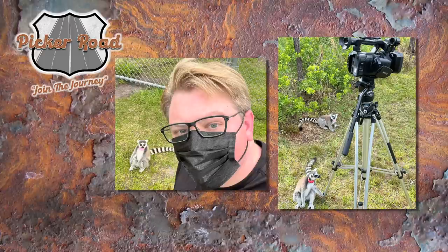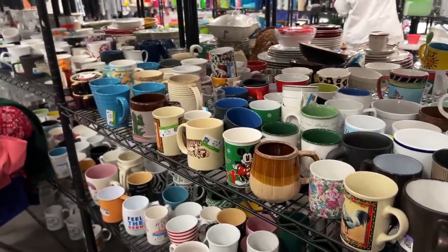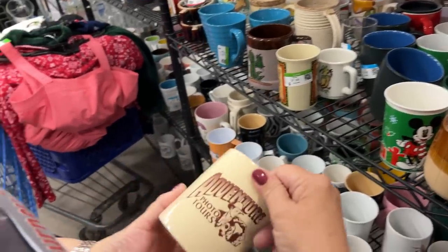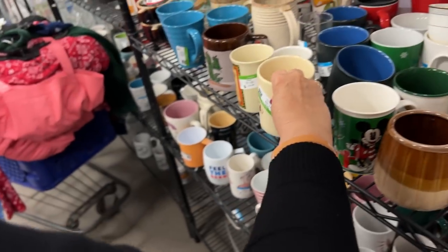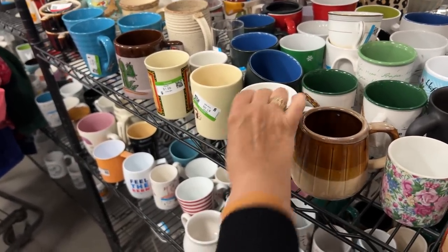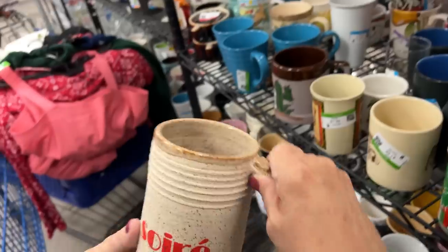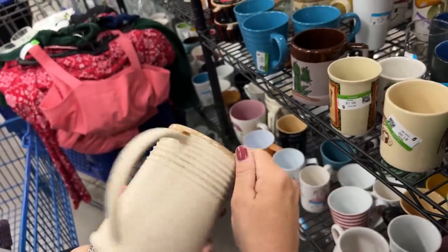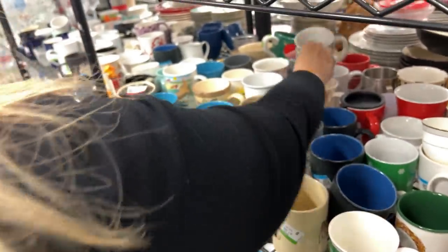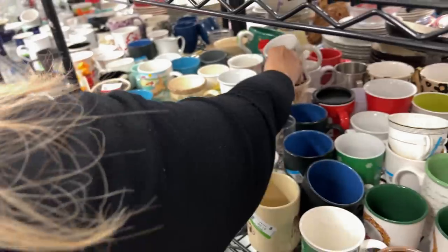Okay, let's turn the corner. Let's take a quick look at the mugs and see what we see. Adventure photo tours. Mickey. Where'd you see Mickey? Right here. Holiday Mickey. Holiday Mickey. Then we have Soiree. And we have Dalmatians, but it's kind of used looking.